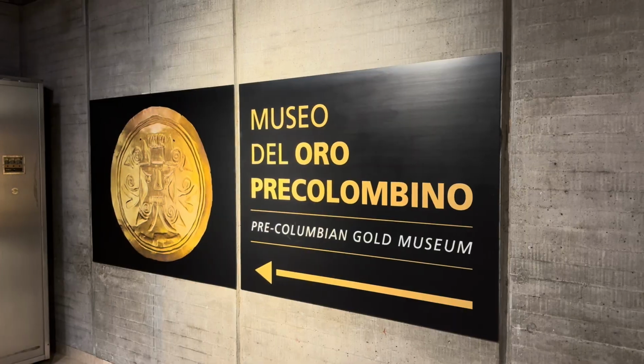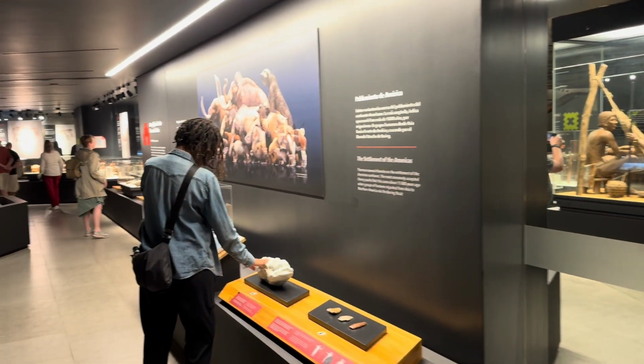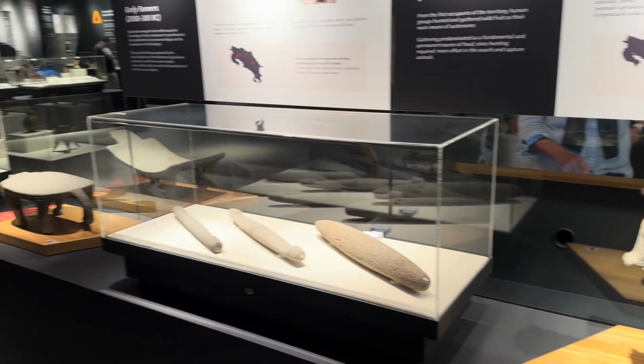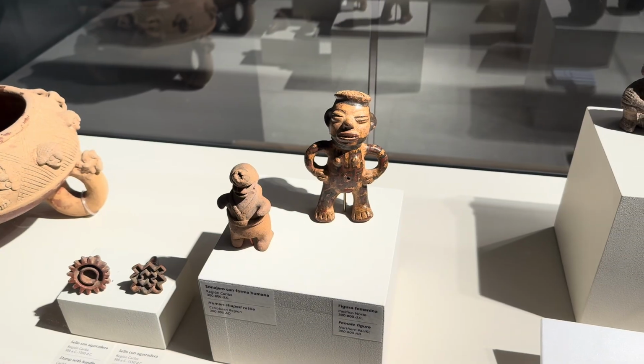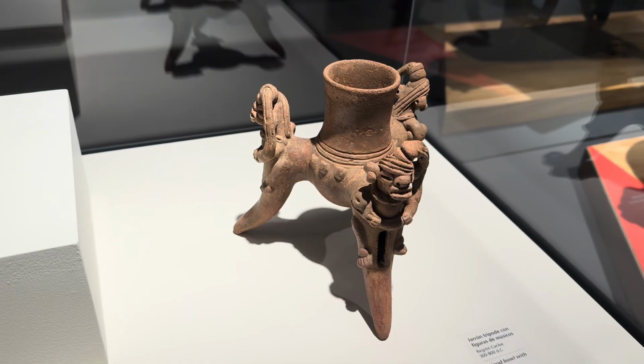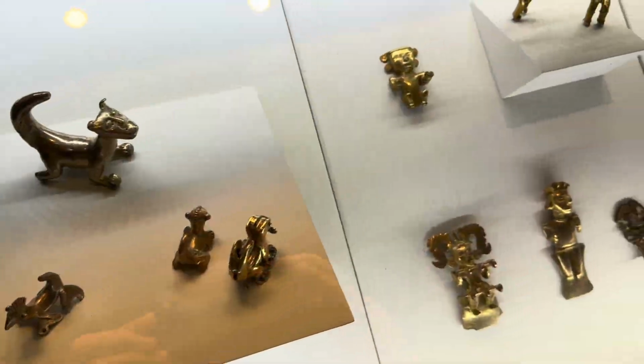The first is the Museo del Oro Precolombino. This sleek museum is filled with eye-catching pre-Columbian artifacts. However, if you visited both the National and the Jade Museum, you've already seen a lot of pre-Columbian history. You wouldn't be blamed if you decided to skip this one.